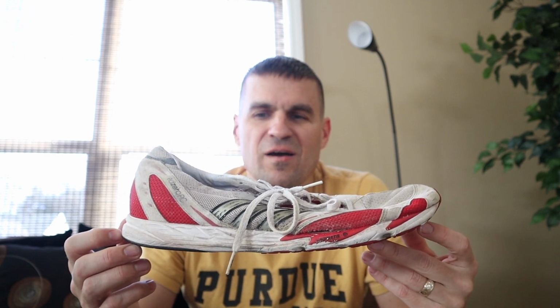I want to show you the shoe I wore when I ran 2:19. This is the Adidas Adizero. You take a look at this shoe. There's hardly any cushioning, it's not even really a marathon shoe. Looking back at it, I can't believe I ran 2:19 for the marathon in these shoes. This is more a 5K, 3K type shoe rather than the Brooks Hyperion Elite.